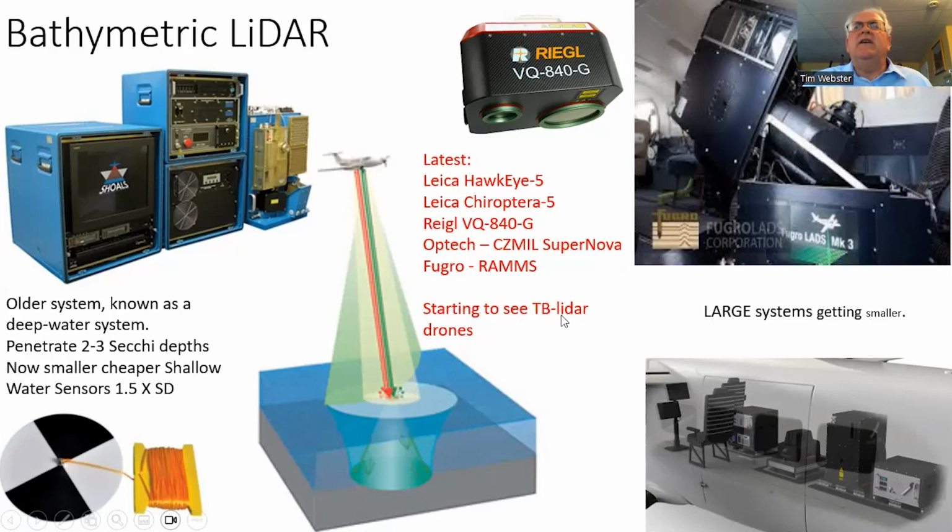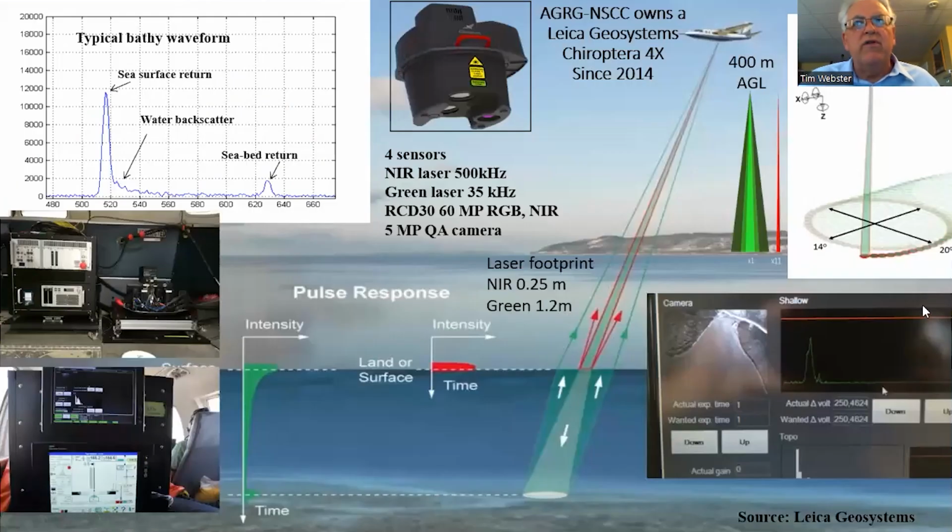We're starting to see Bathy LiDAR come onto drones, but I would say it's still not a really proven technology in that regard yet. We own the Chiroptera system. It's a 4X obtained in 2014. 500,000 shots on the near IR laser, 35,000 on the green laser. It's also equipped with an RCD 30 60 megapixel camera. It scans in an elliptical pattern, 14 degrees forward and back, 20 degrees side to side.